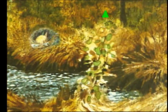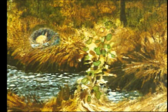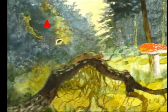There are lots of other places in this picture to... This place looks very familiar. Have you been this way before?